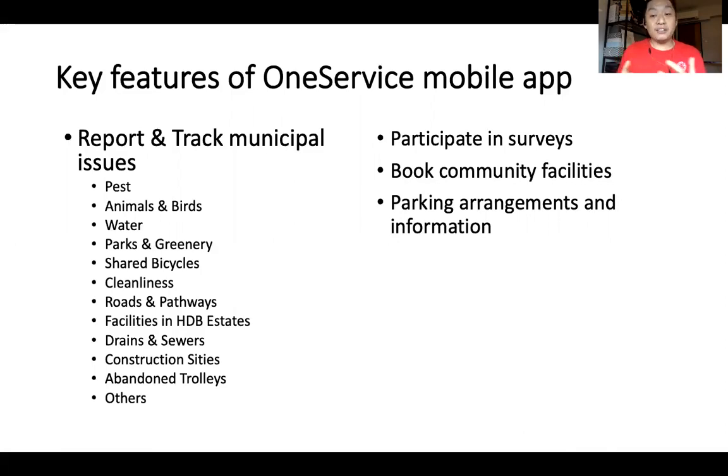And these surveys will be monitored by the respective agencies, and they will use your feedback to improve some of the municipal facilities that you have.